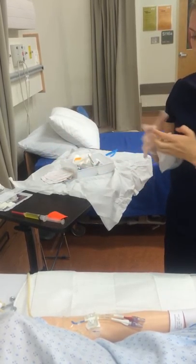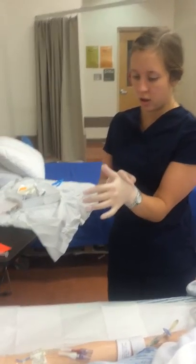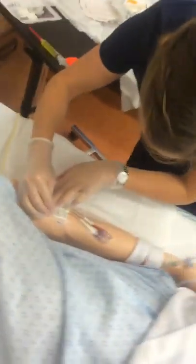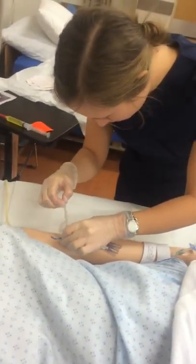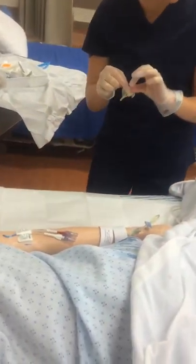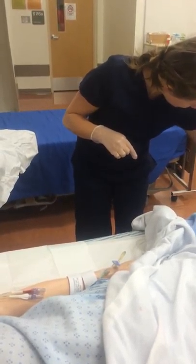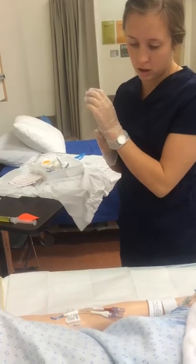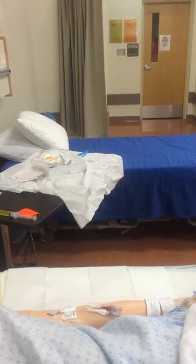The first thing I'm going to do is take off my old dressing with clean gloves. I know that if it's too sticky, I'll use alcohol swabs to help take off the dressing. I'm pulling towards the insertion site and making sure not to move that catheter around too much. Okay, how are you doing? Good. Did that hurt? Nope. Okay, good. Feeling good. Perfect.